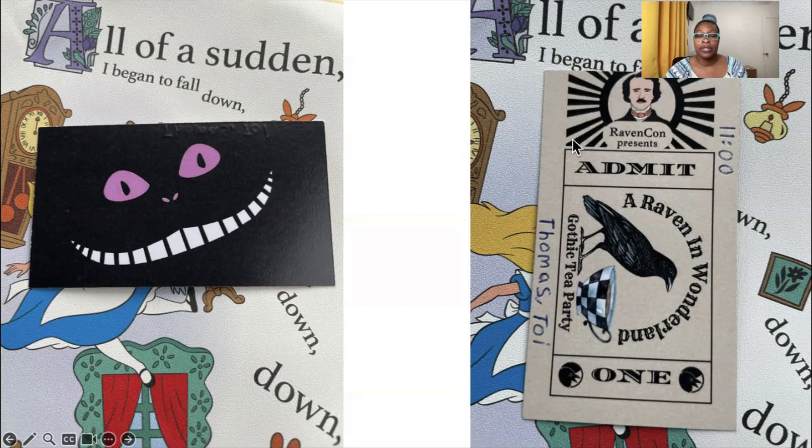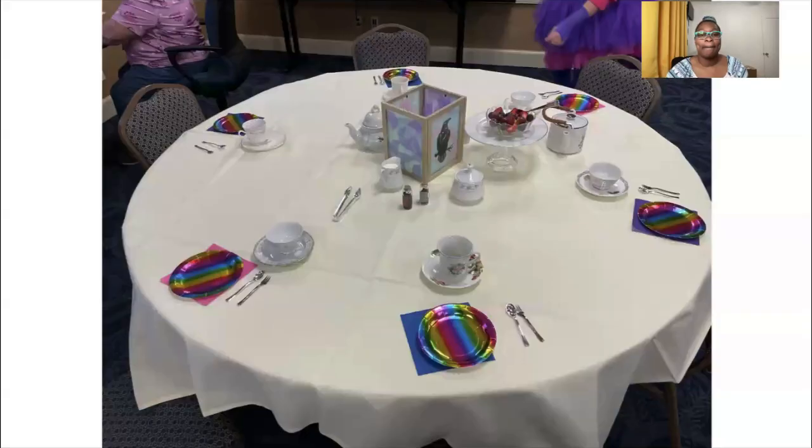Wonderland tea party. So as you can see, it's like a gothic Edgar Allan Poe thing. Let me move that out of the way. So this was the back of the ticket, the front of the ticket. It's a gothic tea party mashup between Alice in Wonderland and Edgar Allan Poe. I think that's a really cool souvenir to have. And so here's a bunch of pictures of that.